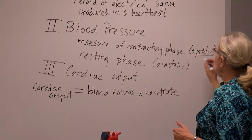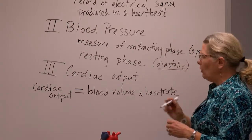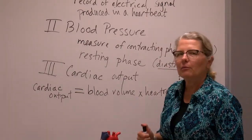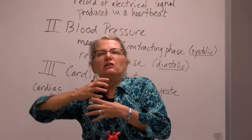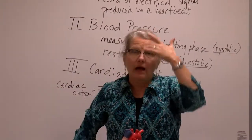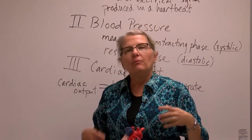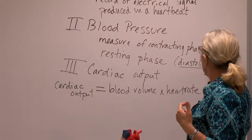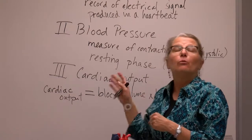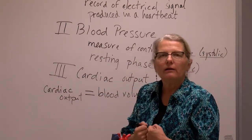That would be the systolic and the diastolic, and this would be your top number and your lower number. And we used to only be concerned about that top number, that contracting. How much force does your heart have to push to get the blood way to the tip of your head and to the tip of your toes? That is what your top number is. How much force does it take? And if that's a really high number, that means your heart is working super hard.